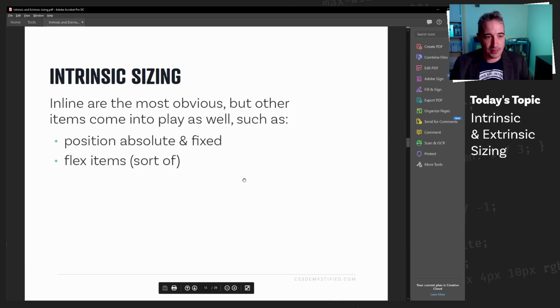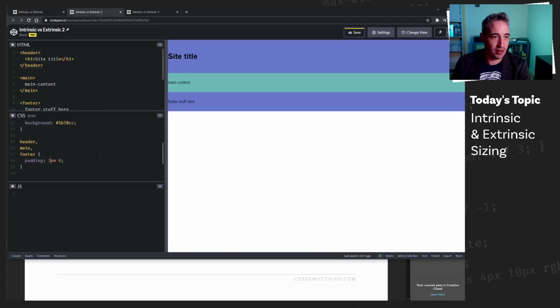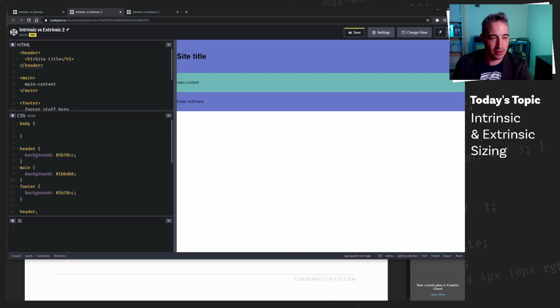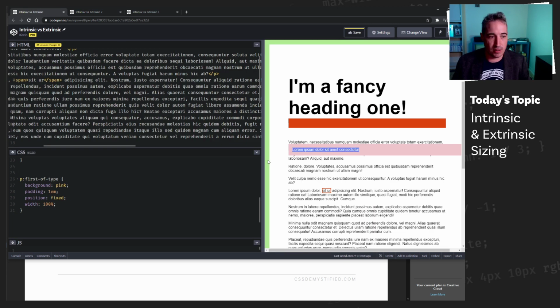And when I say flex items, really fast, if I do a display flex on the body here, these are becoming intrinsically sized because they're shrinking down to fit the content that's inside of them. So my header, my main, these three parts of the site are shrinking to fit. It's exactly like what I just did with position fixed. When we have an inline element or a flex element, it's shrinking to fit its content.